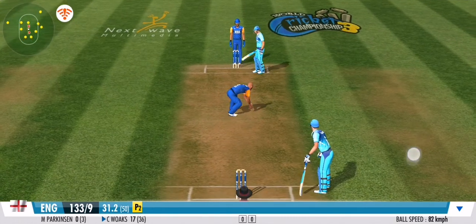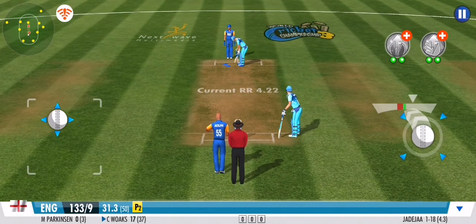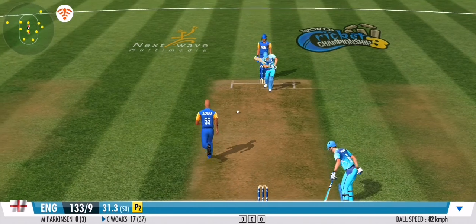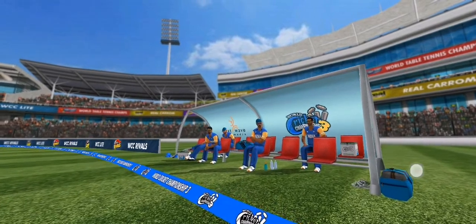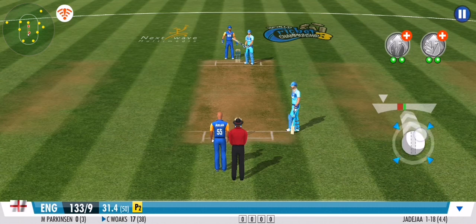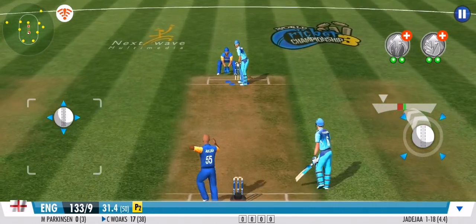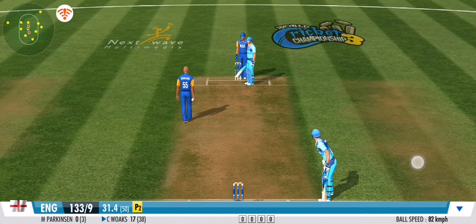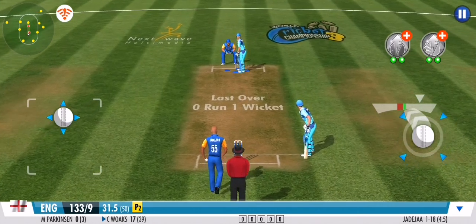That's right in the slot. And he's played it with a good defense. The pressure seems to be building here for the batting team. That's what I call rock solid defense. Steps out his front foot and defends that beautifully. Excellent delivery. The batting side are no doubt getting frustrated.